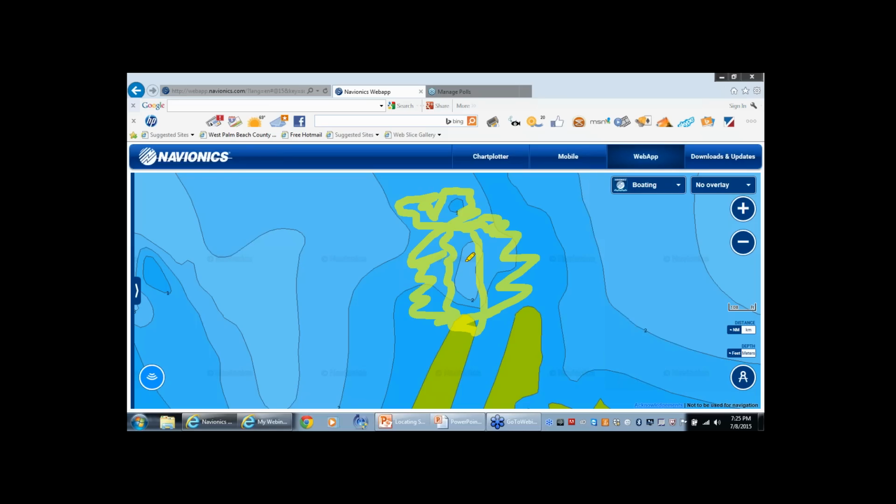Trout will run the edge of mangroves. Up north in the mid-Atlantic, you've got a little more area where they seem to drop into holes. This is especially true in the cold.